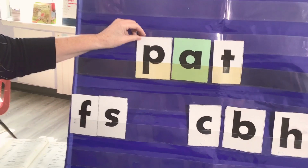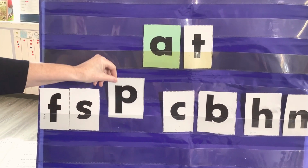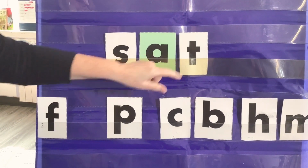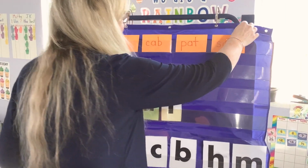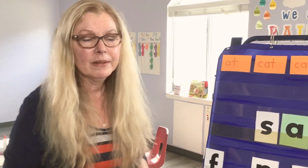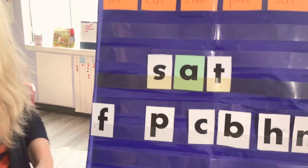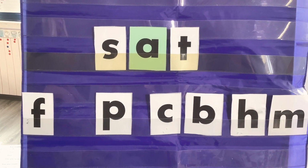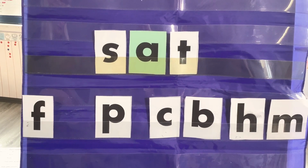Sat. That's not a sa. So I know I have to take that away. Sat. Did you build it? Okay, next word. Fat. Santa has a fat tummy. Do you think it's from all the cookies people leave behind? Fa-at. So I'm not going to build it for you. I want you to build it first. Fa-at.